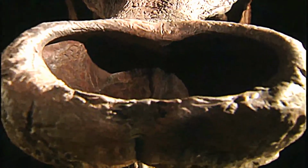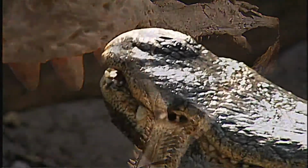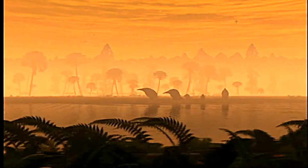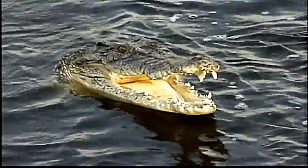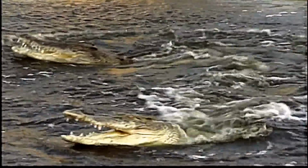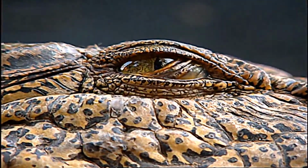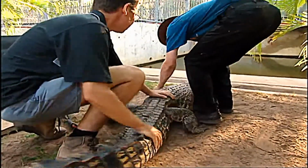Paul speculates that the scoop-like snout may have generated noise to attract mates or intimidate rivals. In either case, Supercroc's vast bellow, reverberating across the prehistoric landscape, would have had the desired effect. Whether mating or battling for a mate, crocodiles often injure each other. Croc researcher Adam Britton wondered how they could survive such a brutal ordeal.